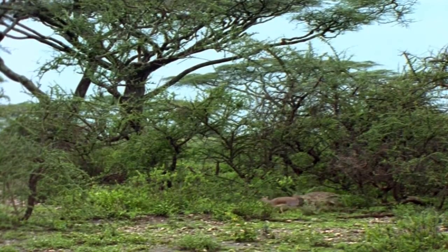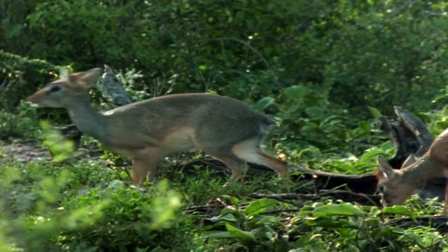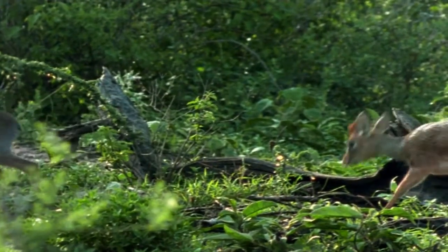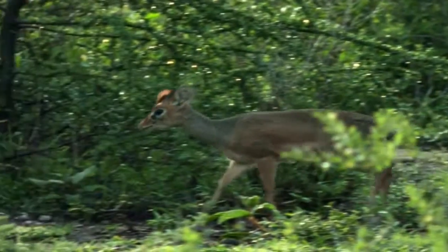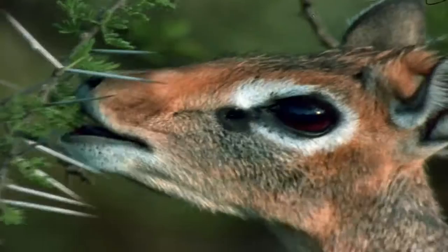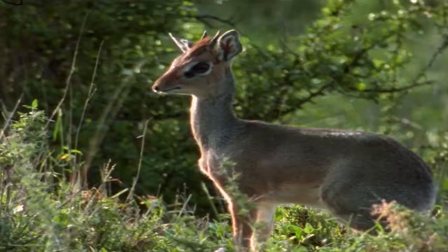Thorniest of all are the saplings, but they're browsed by everything from giraffes to dik-diks, one of the smallest antelopes in the world. As one feeds, the other keeps watch.